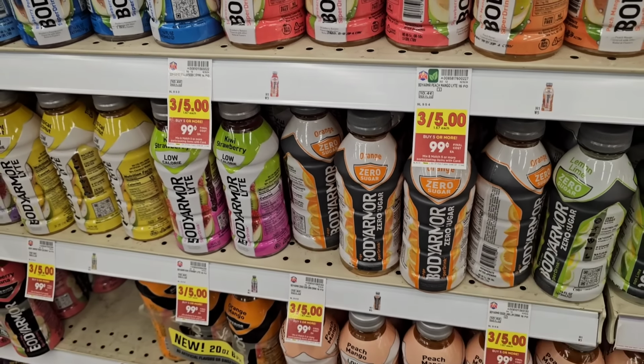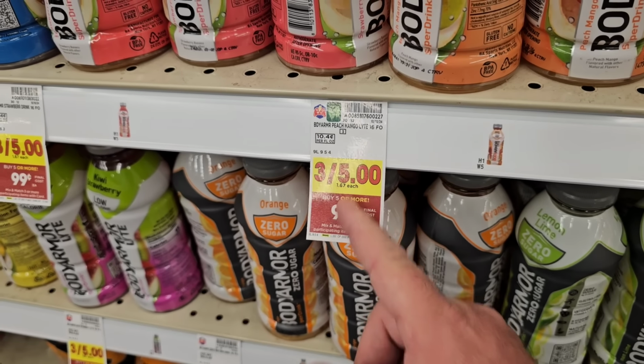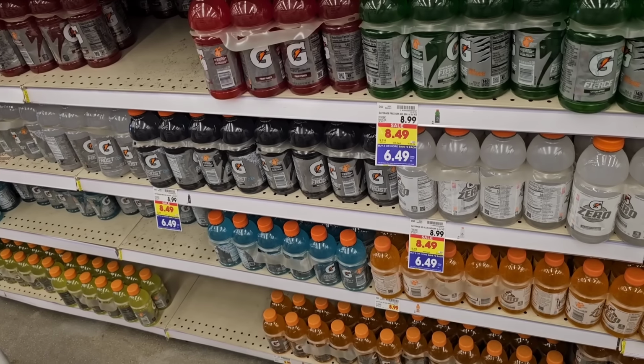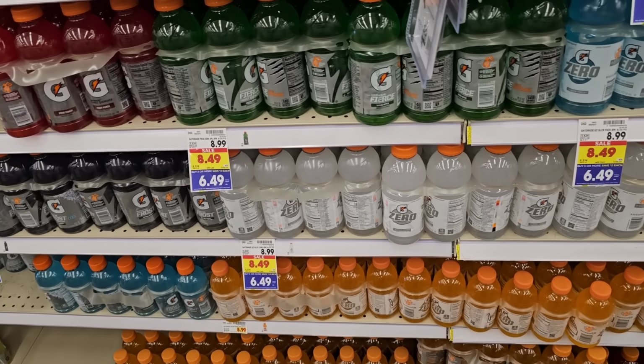Dollar a piece, 99 cents a piece. Even on the deal they are right now, they're normally $1.67 each. So, yeah, good deal. I have to say, Kroger is really knocking it out of the park this week.